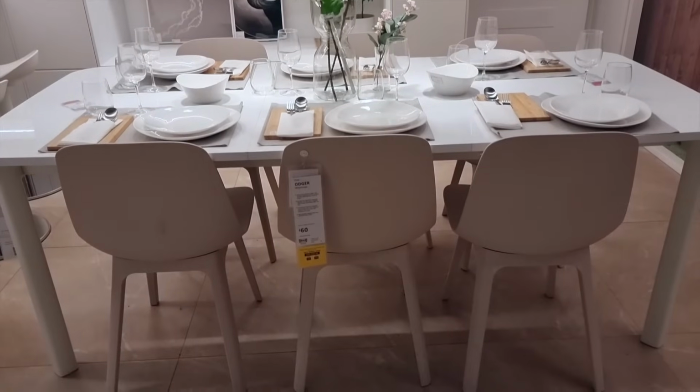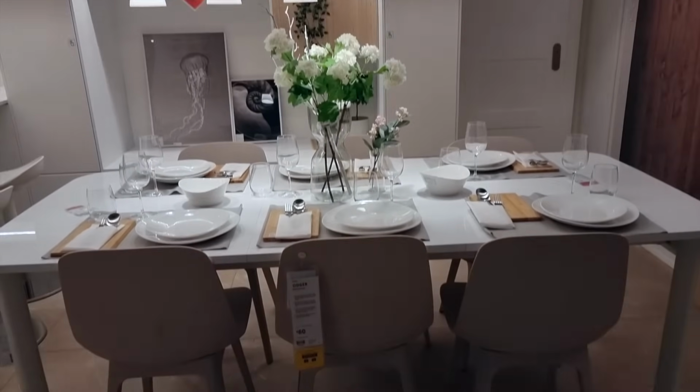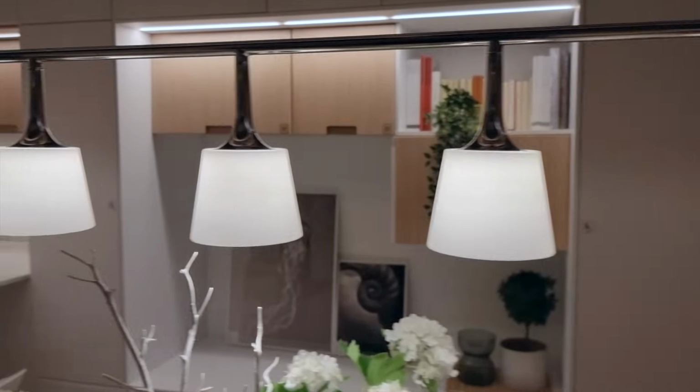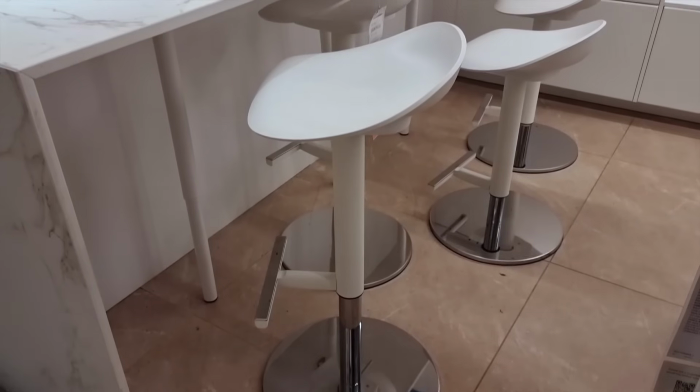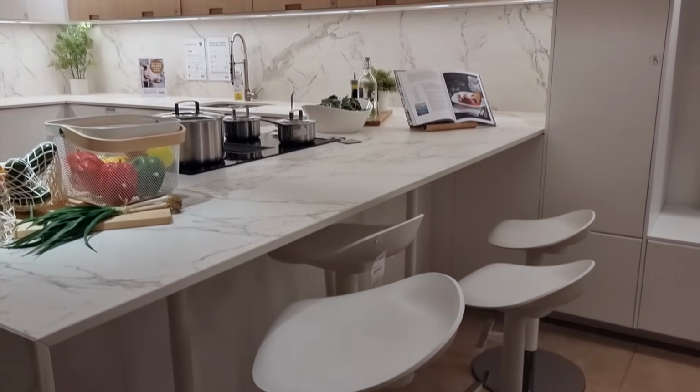This kitchen and dining room area was also new and I thought this was incredibly beautiful. I honestly feel like this would be the perfect kitchen layout for me.